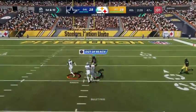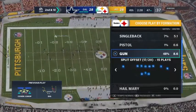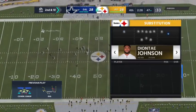Roethlisberger. He's going to fire one deep, middle of the field. And it's knocked away and incomplete. Chase Claypool, the intended target. And now it's second down.